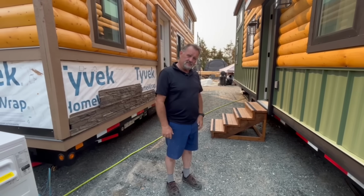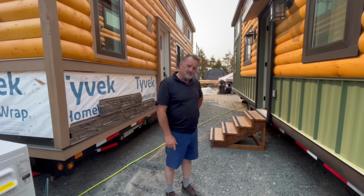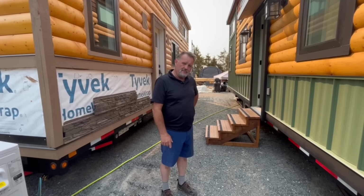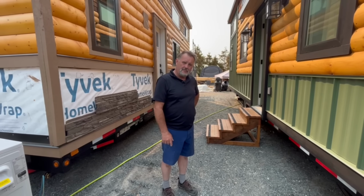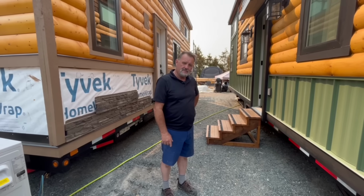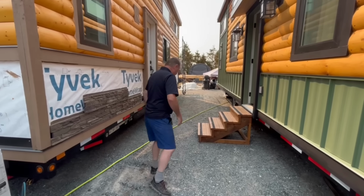And correct me if I'm wrong, this is the one that when we filmed The Ultimate Tiny Home about a month ago, this is the one that was being built for an Indian artist, am I correct? That's correct. Oh, cool. So you guys that are watching, if you saw this before, now you're going to see the finished product. John, let's have a look inside. All right, come on in, Rick.